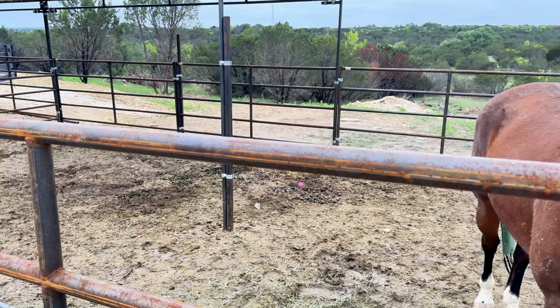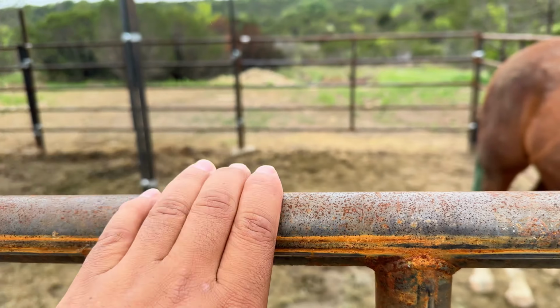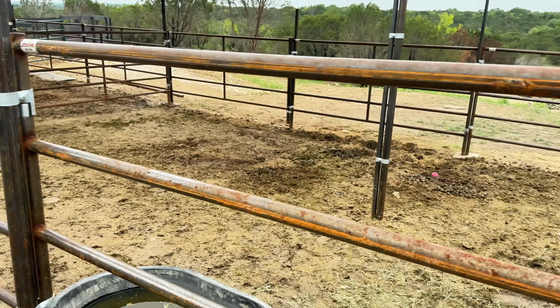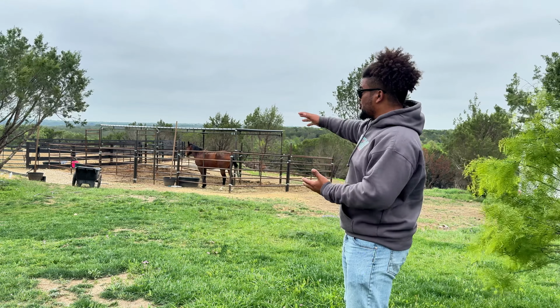But what I have here is two 20 by 20 stall kits with shade kit. And they've been absolutely amazing. So about 2 weeks after I installed them, we got about 55, 60 mile an hour winds. Nothing happened to them. They're still standing here. There's no problems with it.